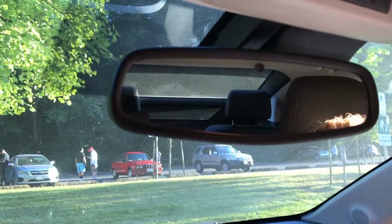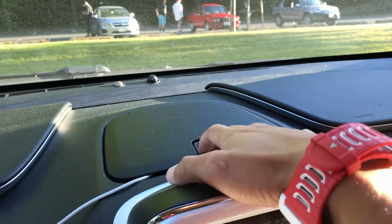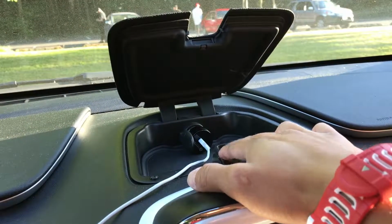Rear visibility is really not that great. As you can see, it's sort of split between a large window and a smaller window at the bottom, and it leaves it a little bit difficult to see out of. The Volt comes with an auto-dimming rearview mirror, and in the center console there's also a sunglasses holder, which is nice, that has an AC adapter as well.